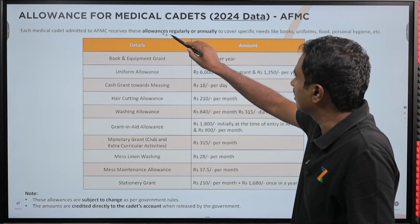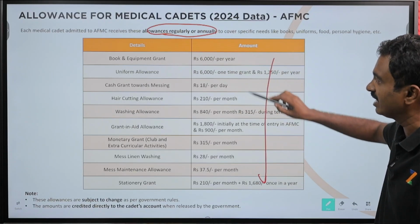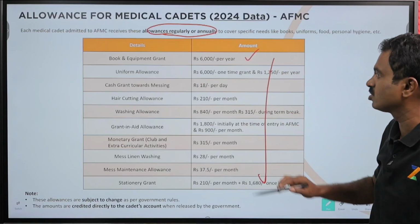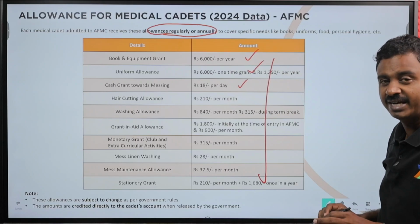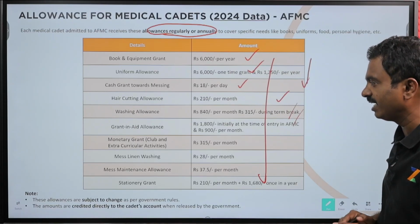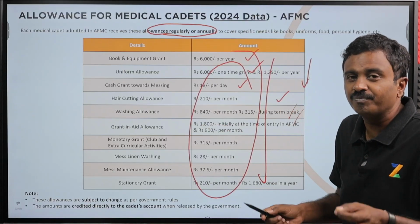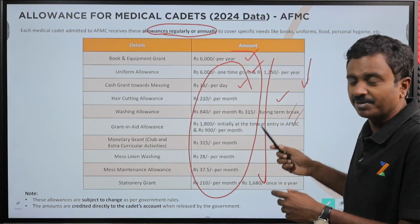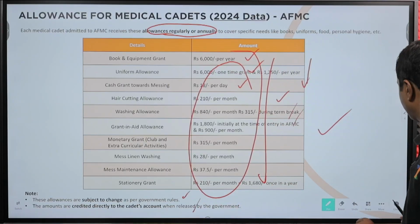Each medical cadet will get allowances as well during the process. These are the allowances that one gets. Book and equipment grant, they will get 6,000 per year. Uniform allowance 6,000 per year. Cash grant, etc., per day they will get. This is what the government offers them. Hair cutting allowance, washing allowance, grant in aid, etc. And all these a cadet gets during the 4.5 years the candidate does their MBBS. These allowances are subject to change and they are directly credited to the cadet's account.